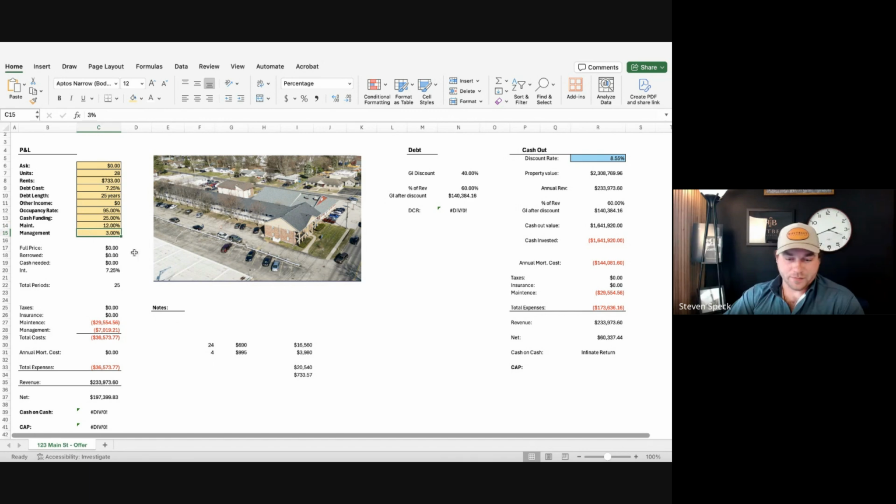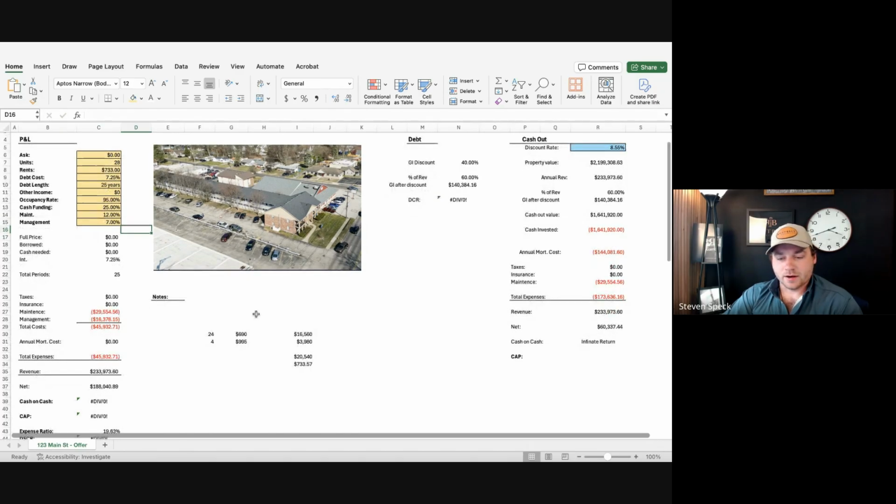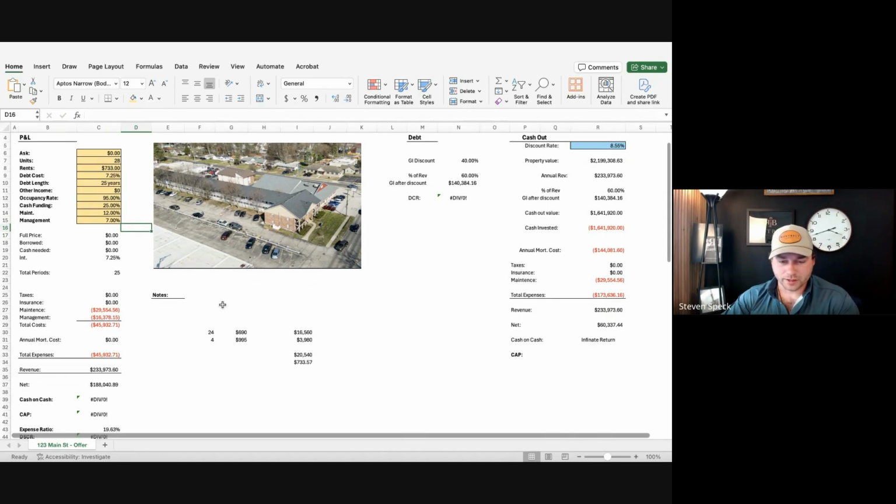So 12%. Management fee, you're probably going to need more than three. You're probably going to need 5%. You might need more. Let's say 7%. On a one-off random property that's 28 units, the bigger you get, the more efficient this management number could be. But say this is your first property, let's say 7% is what you're going to get it managed for if you're just getting going.